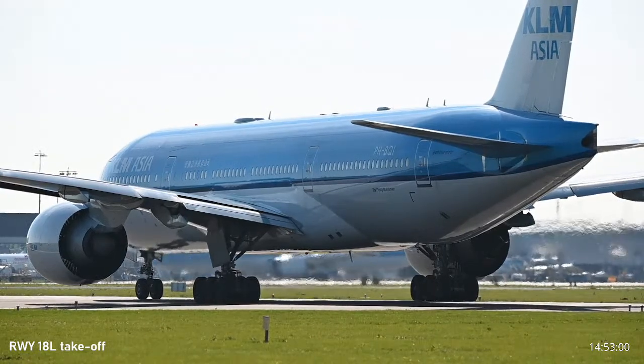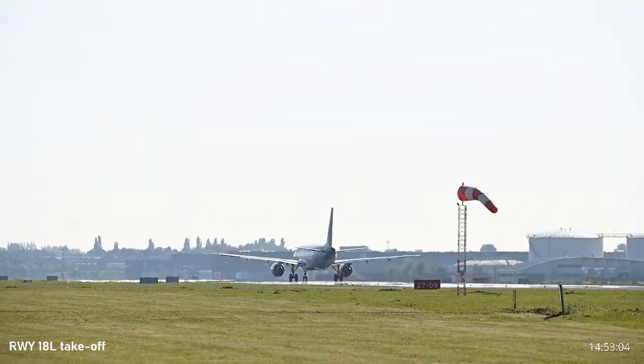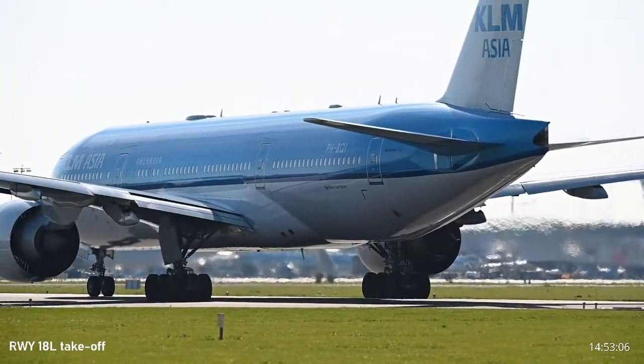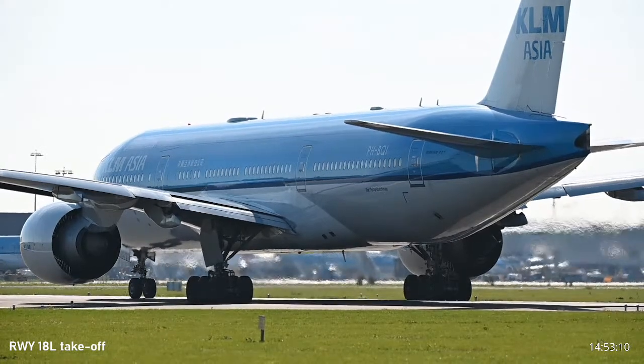Look at the 777. There is a Vueling going short, so we have a little bit of time to enjoy the 777 here, which gives me the opportunity to have a quick peek in the chat.